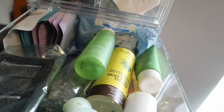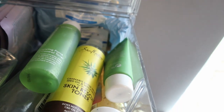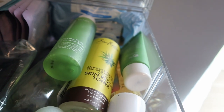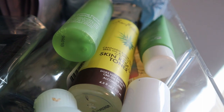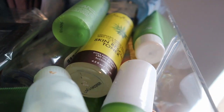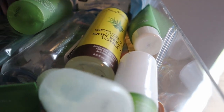This next one is my favorite one and most junky one, actually. So this is my facial, any dry product. After I wash my face in the bathroom, I come out here and go about my routine. So this is going to have toners, facial cream, and masks. I have a lot of my masks in here.